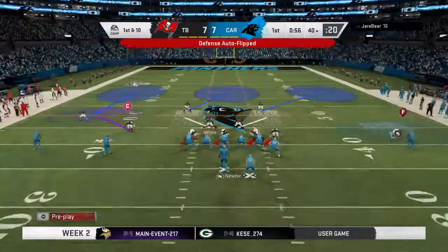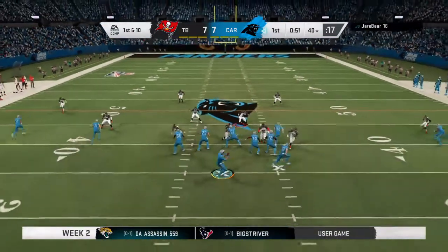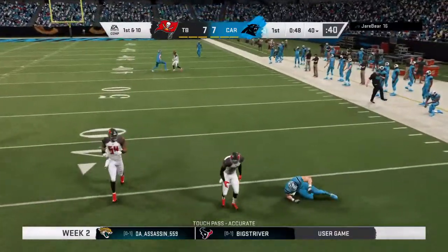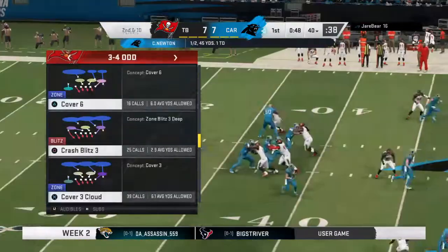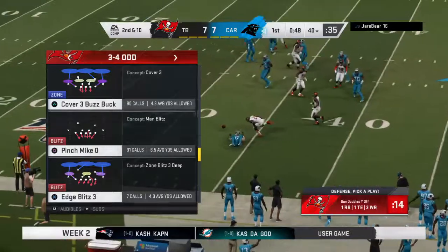2nd and 2 is prime time for a little bit of a gamble, isn't it? Open up the playbook, go play action, toss that bad boy deep. But in this situation, go ahead and give it to your back. Let him pick up a first down, keep the sticks moving. Throwing on first down, but this one winds up to be incomplete. Nice play there to force the incompletion.